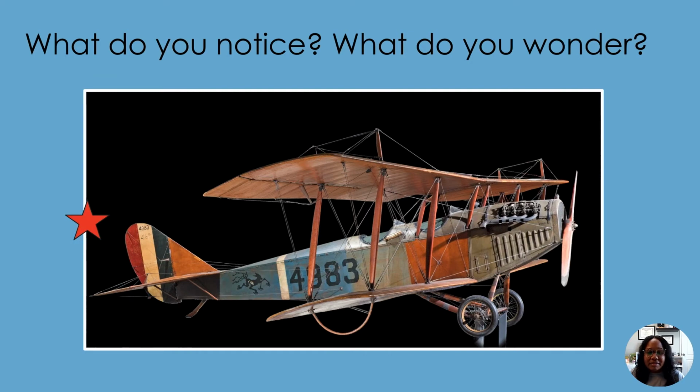Look at the left side of the picture. Look at the right side of the picture. What do you notice? What do you wonder about? Now, look at the whole picture. I notice that there is no roof or top to the plane. That must mean that when someone is flying the plane, they are outside with the wind and the weather all around them.